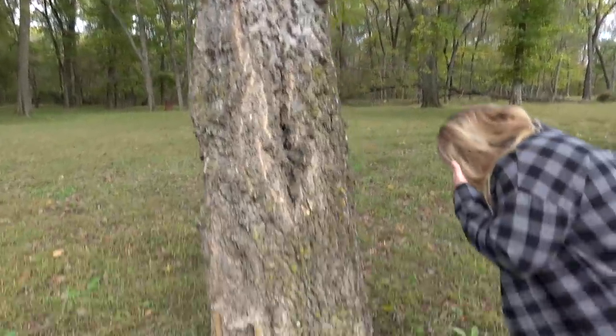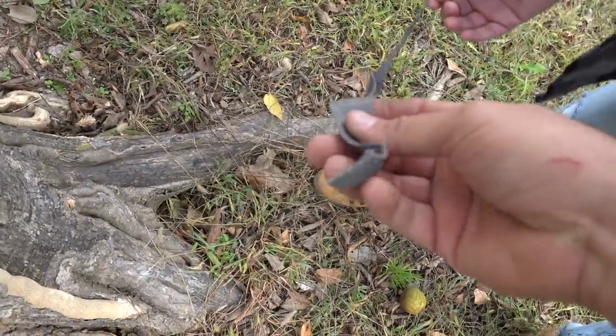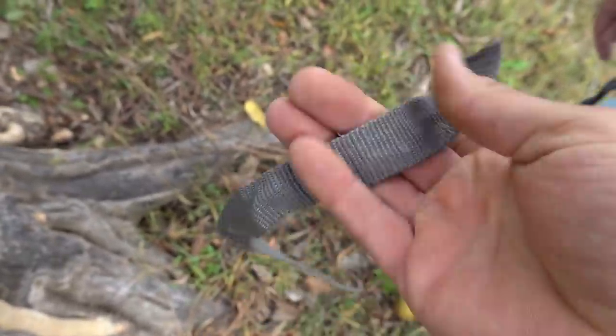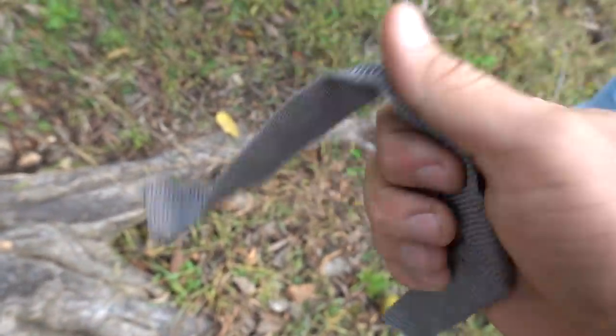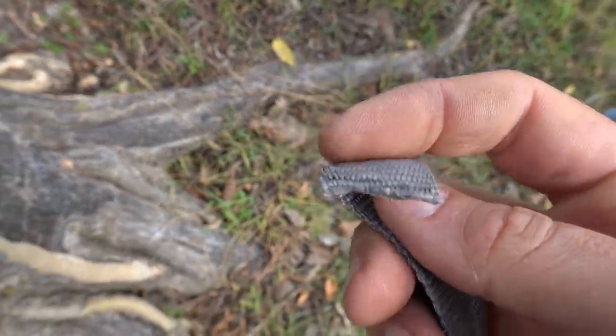Well, here's part of the strap. Hold on. Is that part of the strap that it was on? That is part of the strap. And it looks like it's been cut. What in the world? Always something. Somebody, yeah, that's cut for sure.